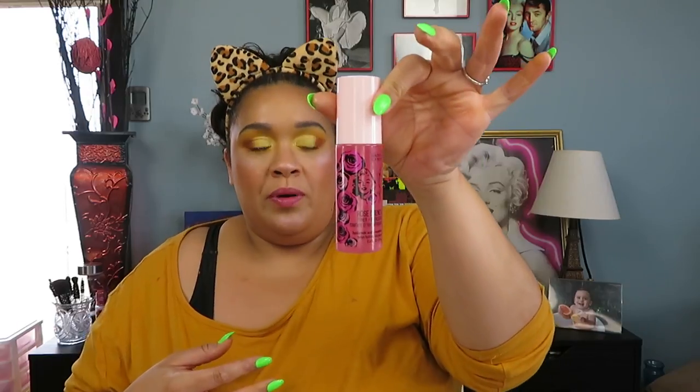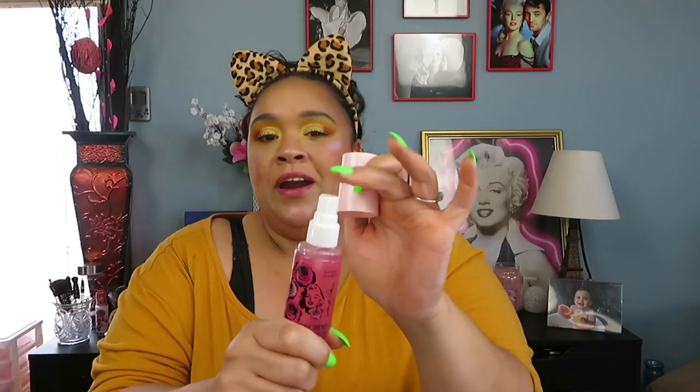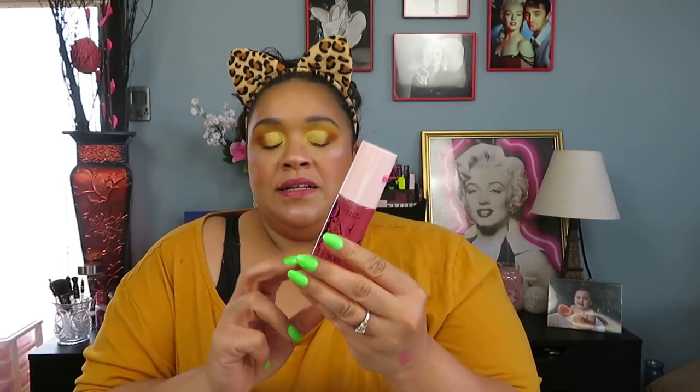I surely did. All right, guys, moving on to the Hard Candy X Marilyn Rose Drenched Toner and Refresher. This has hyaluronic acid and rose water, which help to hydrate and plump the skin. You do get 2.5 full ounces. I love the pink cap. I kind of wish this was pink, but I mean, you really can't complain. It is plastic, and this says Rose Drenched Refresher Spray helps to moisturize and plump skin for a glow from within. Use as needed to keep skin looking fresh all day.